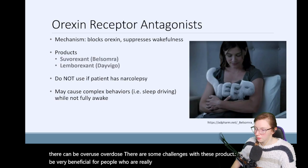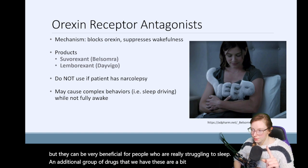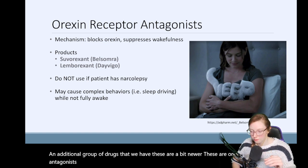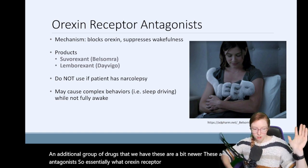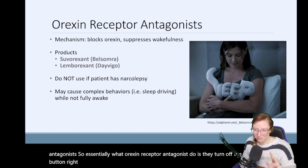An additional group of drugs that we have, which are a bit newer, are orexin receptor antagonists. Essentially what orexin receptor antagonists do is they turn off the wakey button. They work on hypocretin or orexin.